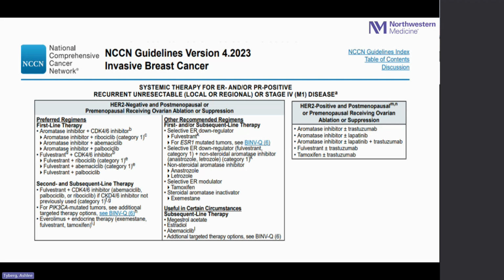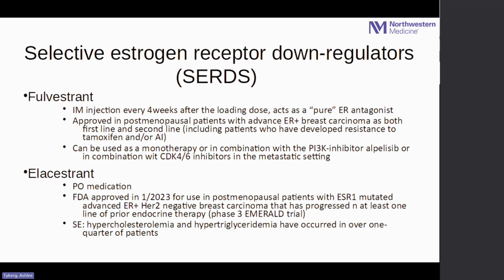And in addition to choosing between tamoxifen and these aromatase inhibitors in combination with the CDK4/6 inhibitors, we can use 2 additional medications in this setting. These medicines we do not use for early breast cancer, and we don't use them for prevention of breast cancer.